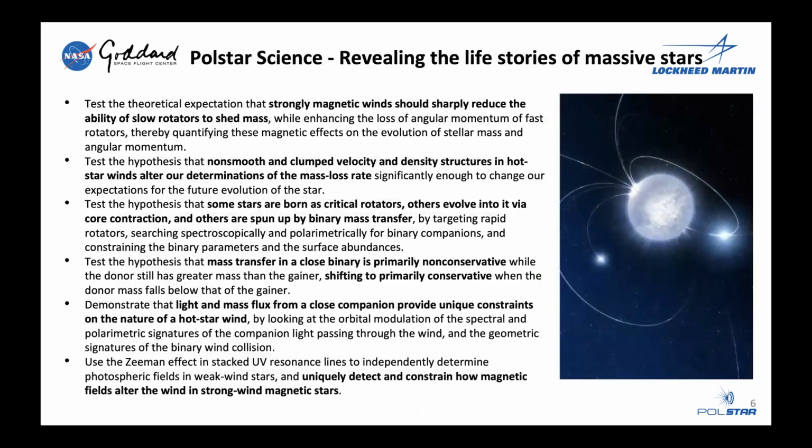So the kinds of issues we're seeking to address in a massive star context is to look at things like how the influence of magnetic winds could change the mass loss rates and the angular momentum that is distributed in slow versus fast rotators. We're going to look at the rate at which material is actually dumped off of stars in potentially smooth and clumped stellar winds, and what that means for the distribution and the success of the mass loss mechanism itself. We're going to look at rotation in terms of critical rotation, core contraction, and binary mass transfer. One of the big factors, of course, is that half the massive stars in the night sky are in binary pairs. So we need to understand how the interdependence between two stars in such a system affects the way those stars can potentially evolve.